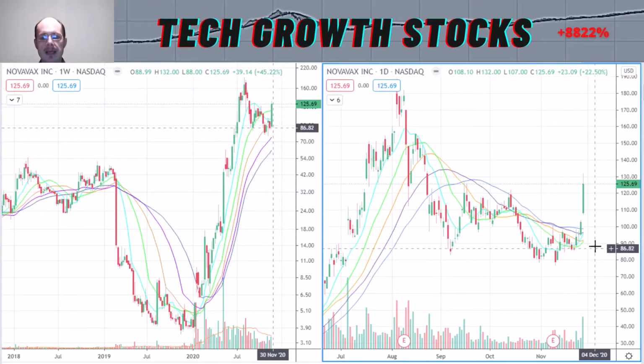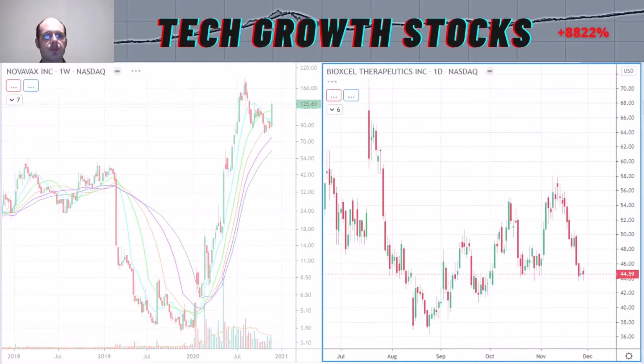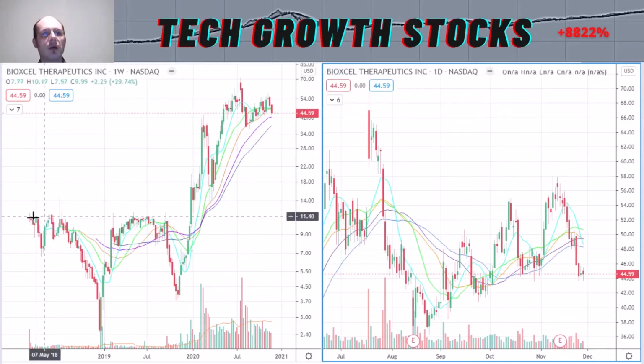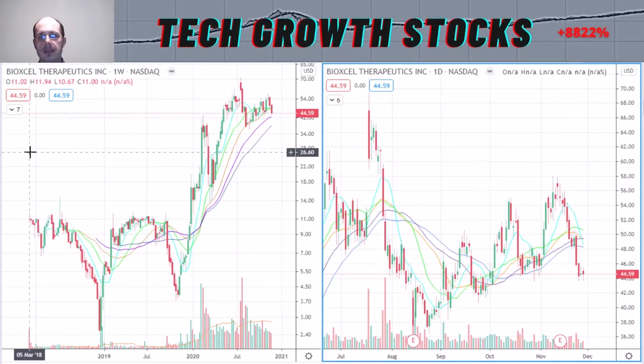Let's have a look at the next top biotech stock to buy, and it is BTAI, BioXcel Therapeutics. Here you can see the longer term chart of BioXcel Therapeutics, and as you can see, it had its IPO in March 2018.